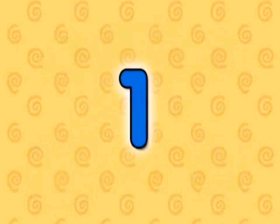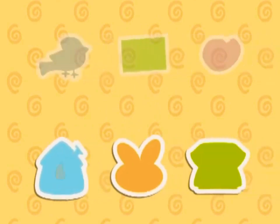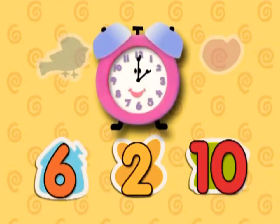Tickety's little hand is on the 1. It's 1 o'clock. 1, 2, 3, 4, 5, 6, 7, 8, 9, 10, 11, 12. What hour is Tickety pointing to with her little hand?